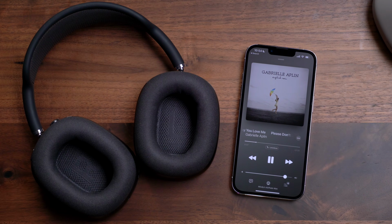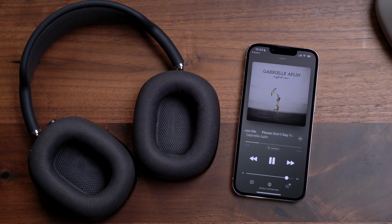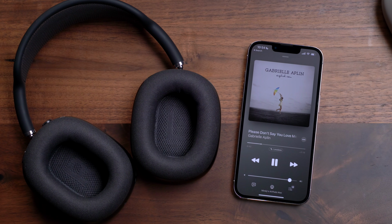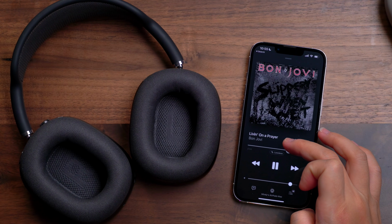Next, sound quality. If you are a sound nerd like I am, go with the AirPods Max. You won't regret it. This gets full marks for clarity, instrument separation, and surround sound. With AirPods Max, I love listening to music focused on vocals like Please Don't Say You Love Me, and guitar solos like the one in Living on a Prayer.